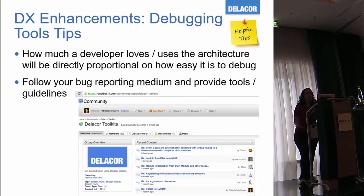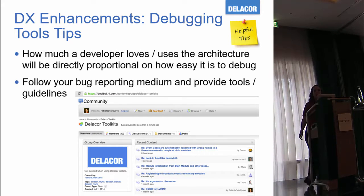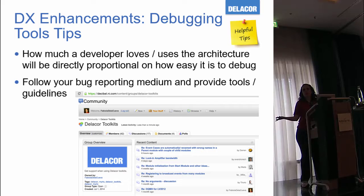Follow your bug reporting medium, any device that you have to report issues. Make sure that you keep on top of it. In our case, we have published the DQMH on the Tools Network, so we have a group at ni.com/groups. You look for developer, and you find our forum, and we're following up the reports there for issues that people encounter when they're using DQMH.